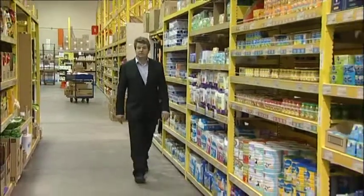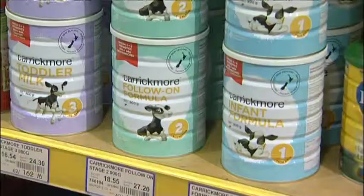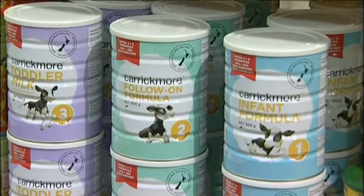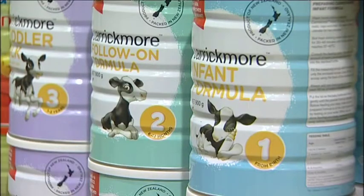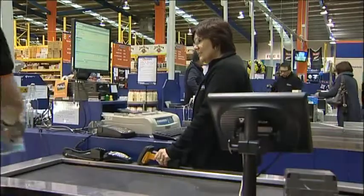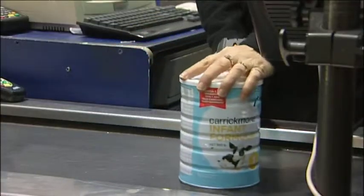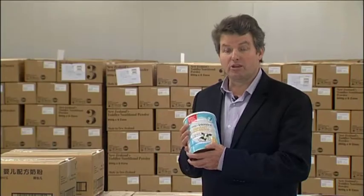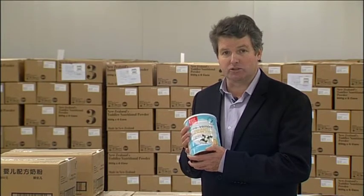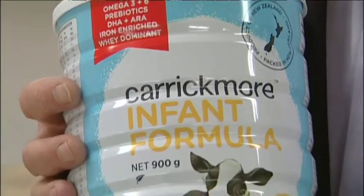Carrickmore Nutrition is proud to have our cans available from the supermarkets of New Zealand. Our cans are now available from retail outlets in the South Island of New Zealand. From 2013, they'll be available from stores throughout New Zealand. This is the can that we sell on the shelves of supermarkets in New Zealand. This is exactly the same can that we are sending to China.